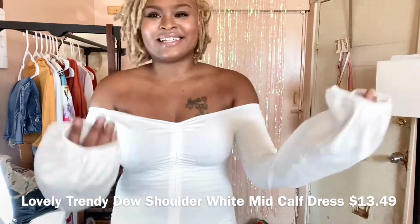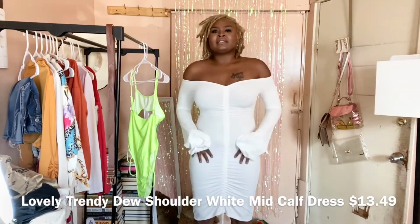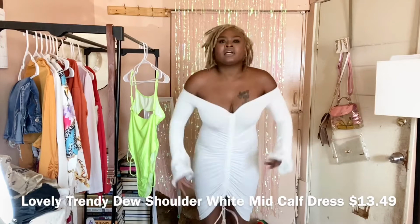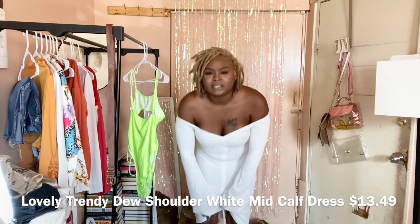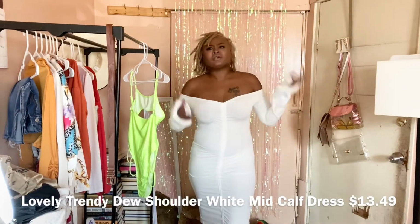You know, I like this. It's off the shoulder. It has a ruching down the middle. Originally, when you get the dress, it comes straight with the ruching not pulled. You have to take the string that's here and pull it up to get more ruching. See? And then you can pull it down to lessen the ruching and make it more of a straight sort of dress situation.